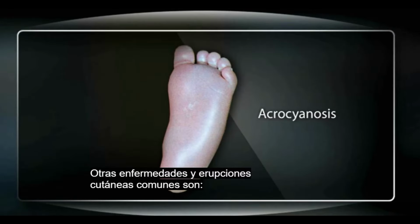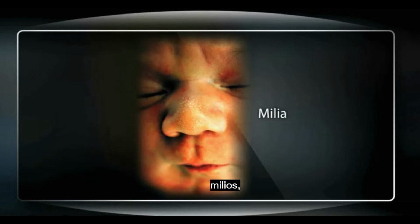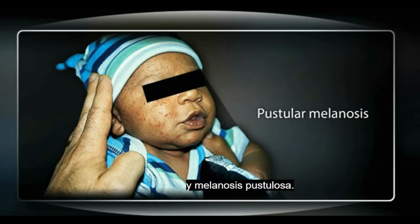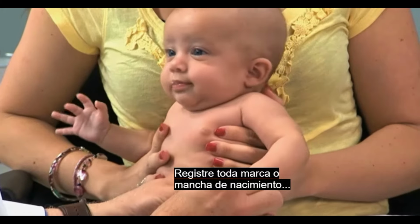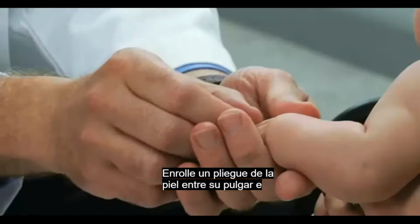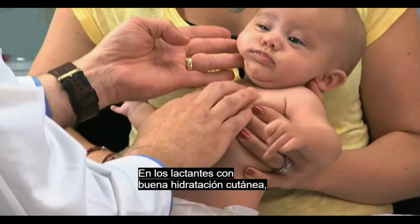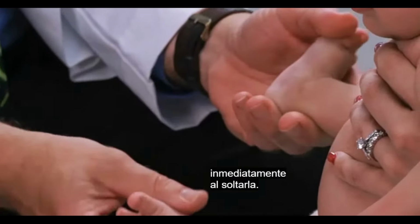Other common skin conditions and rashes include acrocyanosis, milia, miliaria rubra, erythema toxicum, and pustular melanosis. Note any birthmarks in the infant and palpate to assess the degree of hydration or turgor. Roll a fold of loosely adherent skin between your thumb and forefinger to determine its consistency. In well-hydrated infants, the skin returns to its normal position immediately upon release.